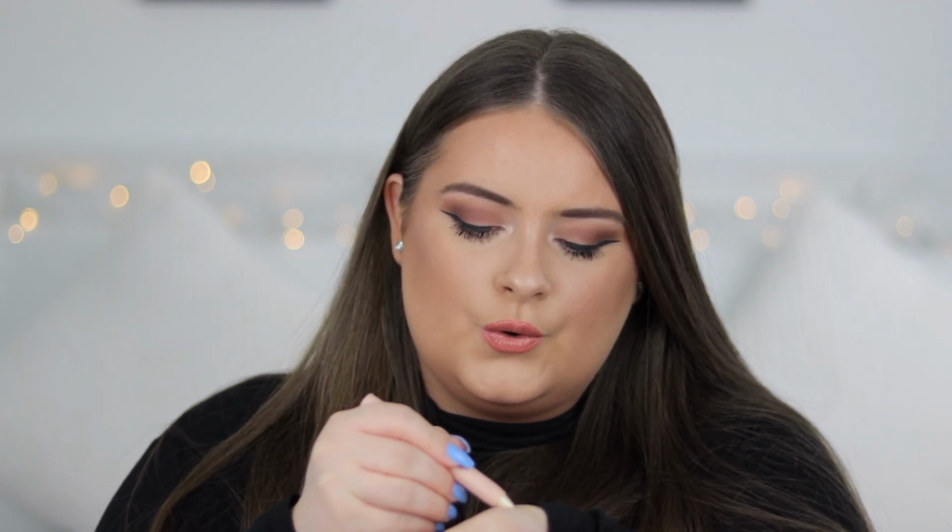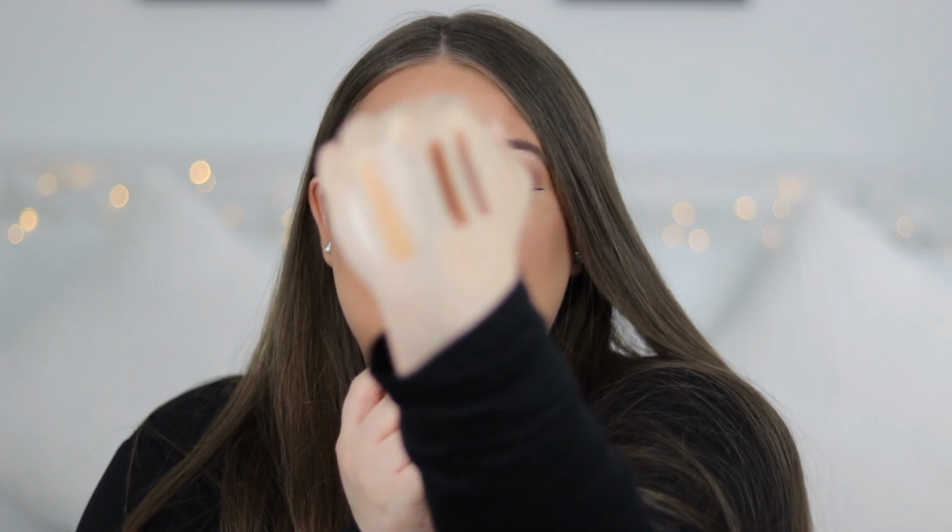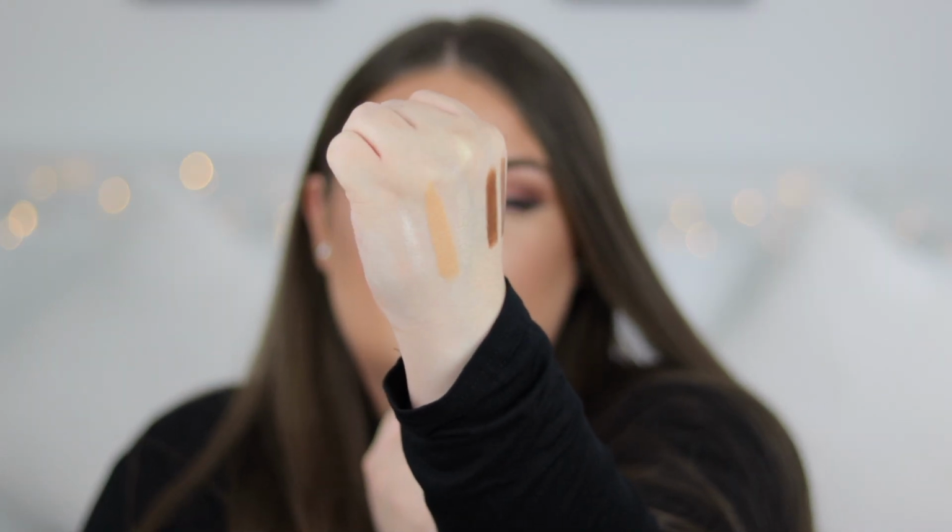Also in the kit you get this little brow highlighter, which looks quite similar to the actual highlighting shade. This one's just a bit more icy white, whereas the highlighter has a little bit more of a goldy undertone to it. So that's it there, if you can maybe see that. So I suppose you could use the highlighting shade under the brow bone as well.